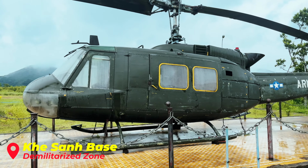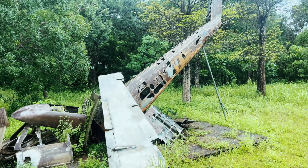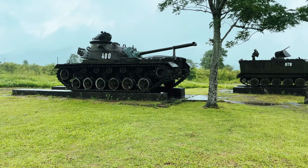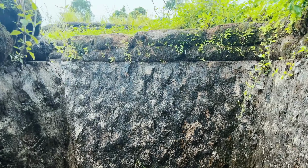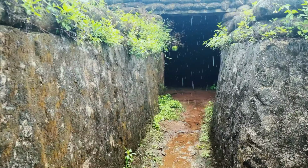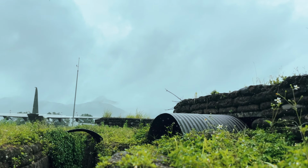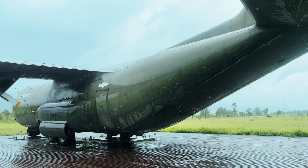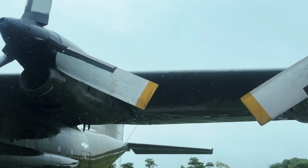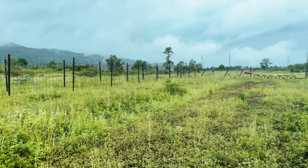On the Khe Sanh Combat Airbase, these aircraft sit as reminders, relics of one of the fiercest battles of the war. In 1968, U.S. Marines held this place under siege for 77 relentless days. And today it's quiet, but it's hard to imagine the chaos that these hills once saw.